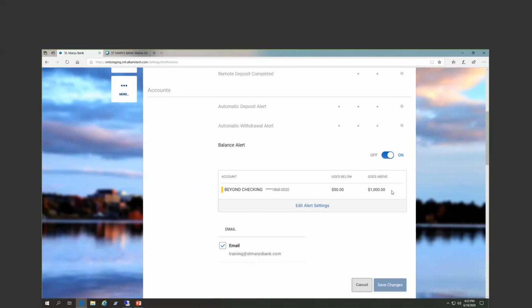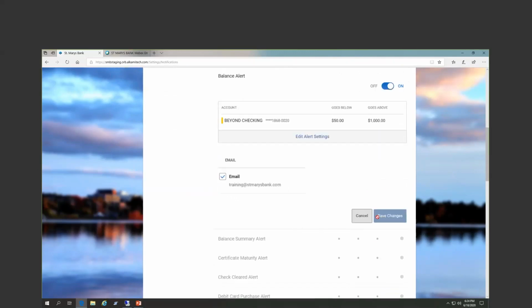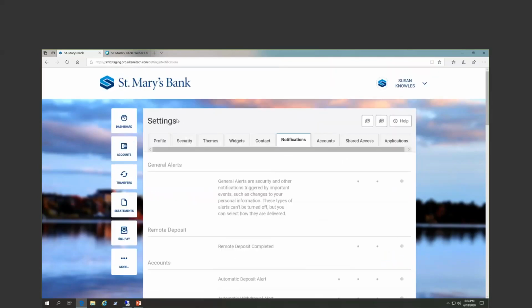All you have to do to enroll in a new alert is to click the gear icon, turn on the alert if it's not currently on, and then you can edit the alert settings. Always be sure that you save your changes when you're doing anything under the settings tab in your online banking.